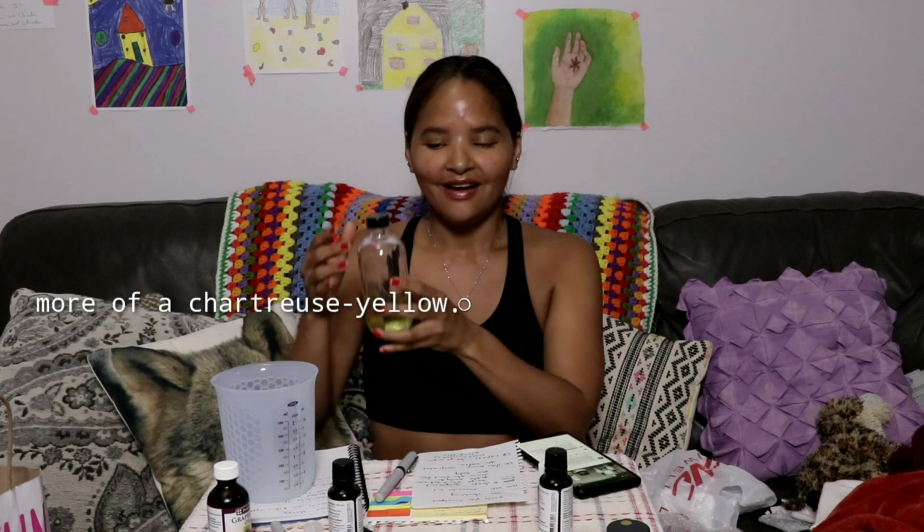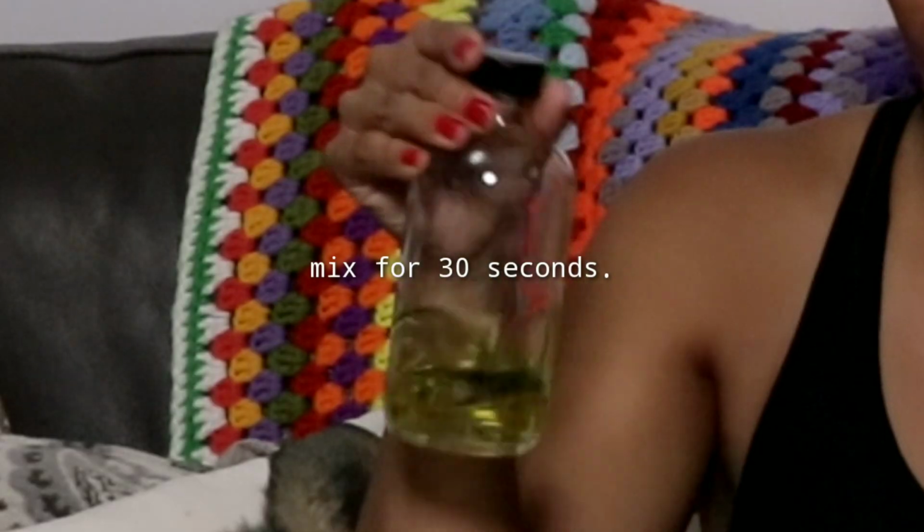I like how yellow and pretty it is. I don't know if the camera could pick up on it, but it's really bright yellow. So Caroline mixed it for about 30 seconds. She said just mix it for about 30 seconds and make sure that it gets in there. So there's our tiny little mixture.